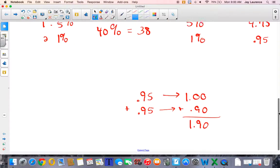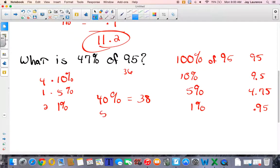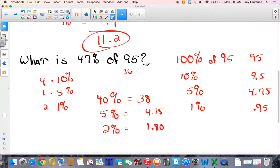Okay, so anyway, getting ahead of myself here. 5% is $4.75, and then 1% is 95 cents. So 2% would be $1.80. No, $1.90. Excuse me. Sorry about that. Okay, $1.90. So I'm going to do a little addition here. 5, 6, carry the 1, 12, 13, 14, 44, and 65 hundredths. That's one really good way to do it.